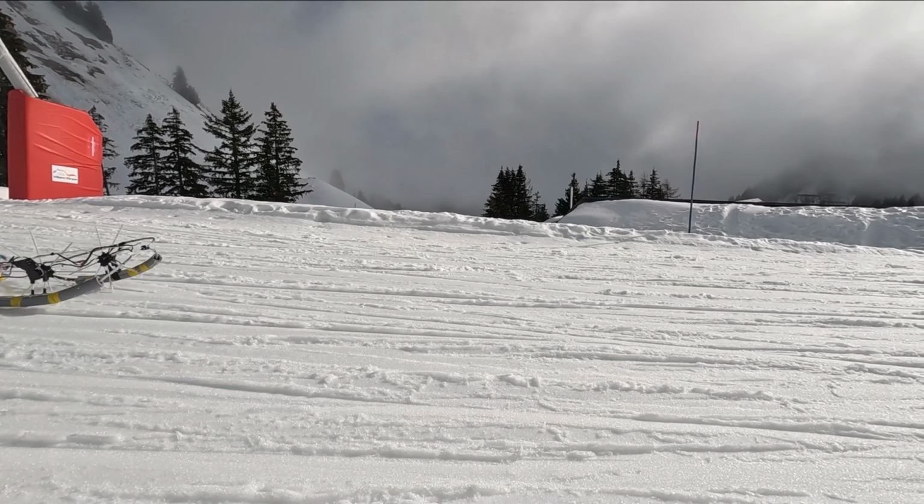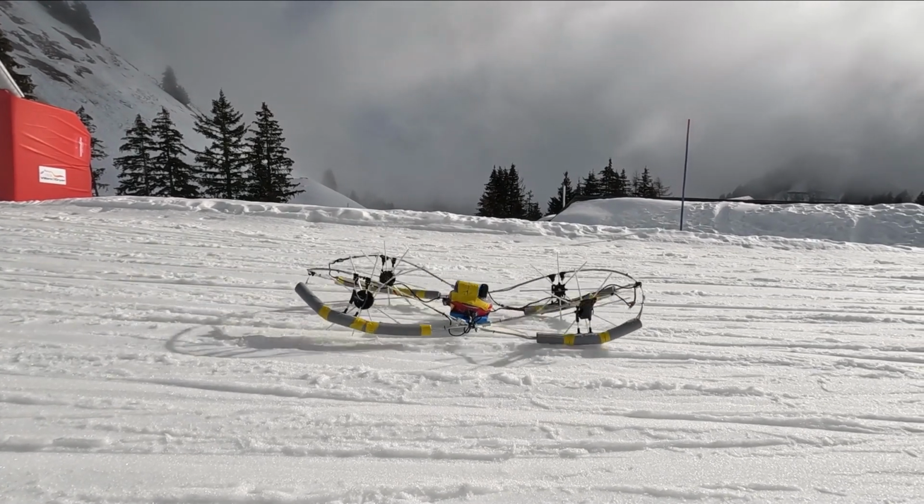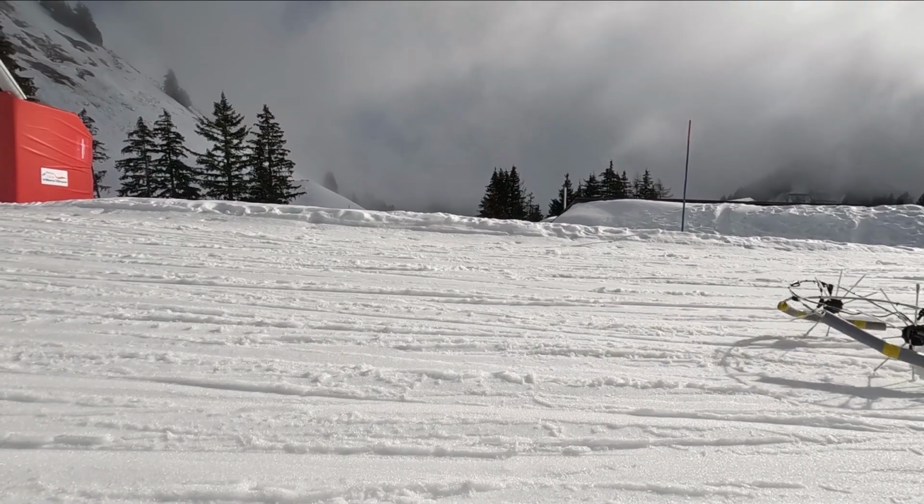Wait a minute, hold on. It's driving around completely on its own? Yeah. Reacting to its environment, navigating obstacles, all autonomously. Yep. Pretty impressive, right? That's incredible.